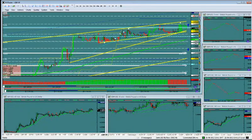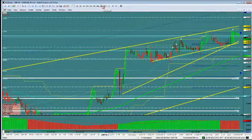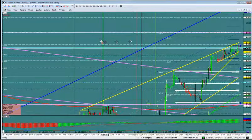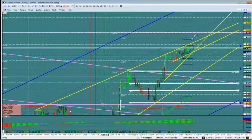British pound. We're in a rising wedge, also at the top. All right. So pull this up. We're at a top, but not the top. The top is all the way up here. We don't know if this is a rising wedge or a channel.